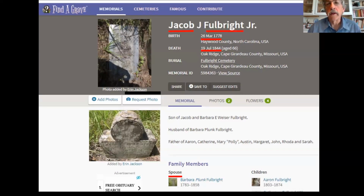The only thing that's on the stone is what's underlined. Jacob Fulbright, not J. I don't know where they got the J from. I've never found a middle name for him. Junior is not on there. That's an assumption, which may or may not be true. The birth date and the death date. Nothing on the stone says where he was born, and it's wrong in any event.